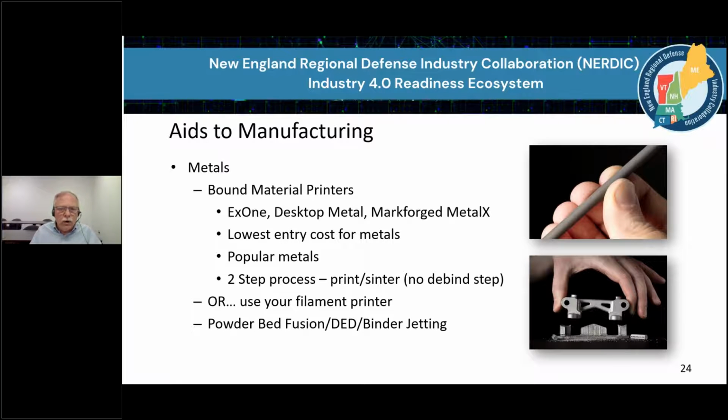Another opportunity that's coming on board is printing with what's called bound materials or bound metals. This is the least expensive way for people to get into printing metals. There's several manufacturers. X1 has recently come online with a really cool system that uses a paste. Desktop Metal has been around for quite a while. They use the rod, which is shown in the right-hand side. And Markforged Metal X has a filament that they use, which here again, the rod and the filament are polymer materials with metal powders in them. And then once you print it, you have to then sinter it to burn off the binder and to create a fully solid piece from it. Each of these systems has different materials available for them, and most are available in the most popular types of steels and materials that are available today.